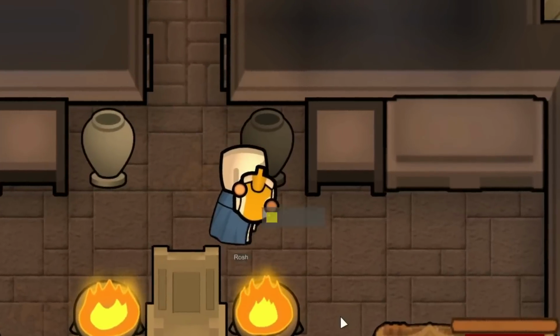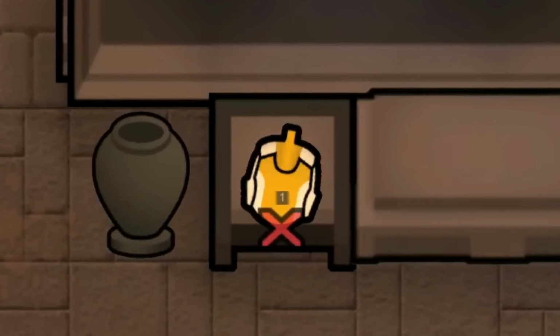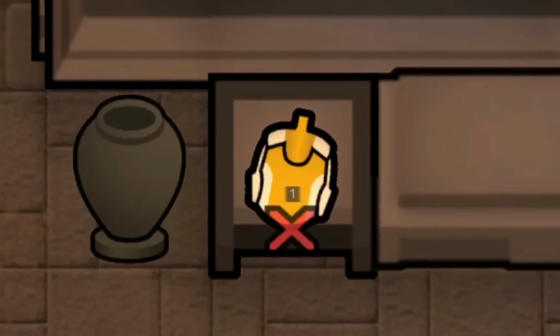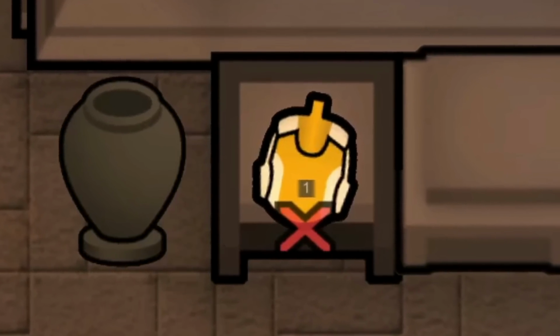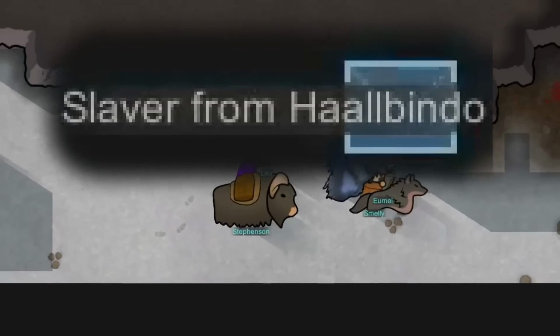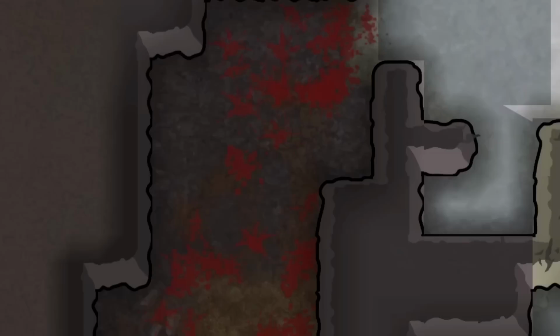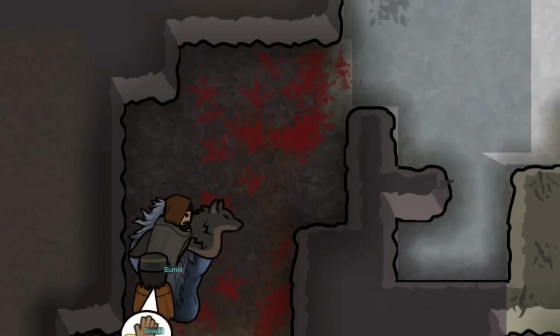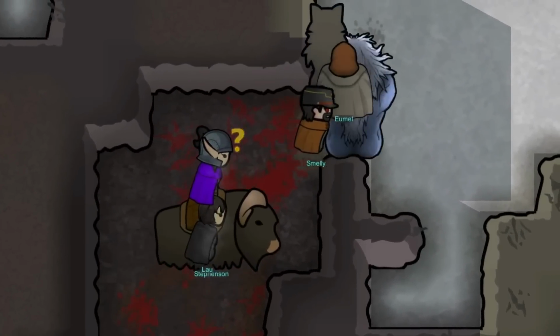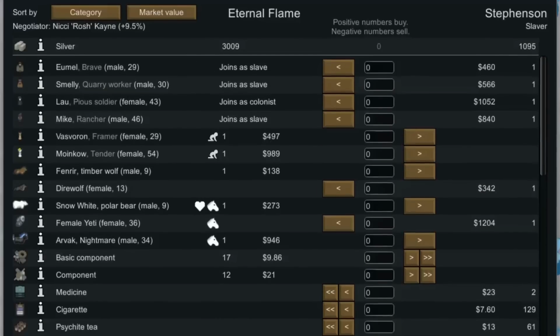Now this was the perfect place to put our artifact helmet that we had gotten last episode. And of course we still had plenty of space for any other artifacts that we ended up coming across in our travels. But speaking of travelers, we ended up having a slaver come from Hayabindo. Not really sure how you pronounce this medieval house's name, though I do suspect it may be in Elvish, as a high portion of their population are elves.